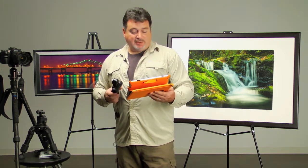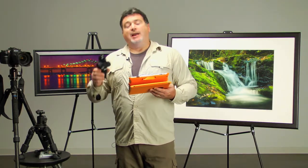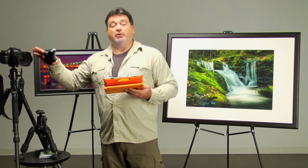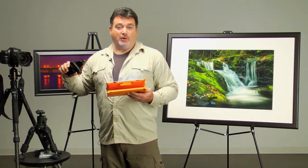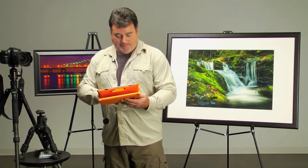Somebody asked, how do you manage to focus when you're using a 9-stop neutral density filter? Strangely enough, it seems to work just fine. However, if your camera has problems with that, simple solution. Focus with the filter off of the lens, turn off autofocus on your camera, then put the filter on. That'll probably be the easiest way to do it.